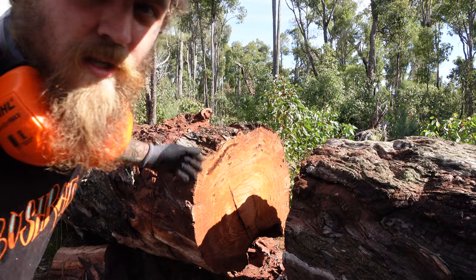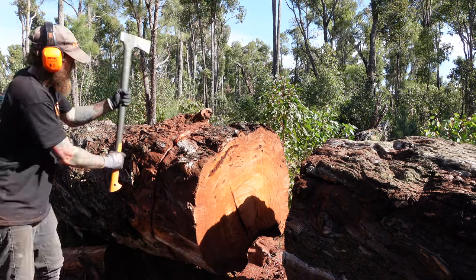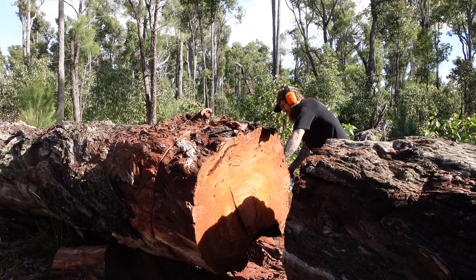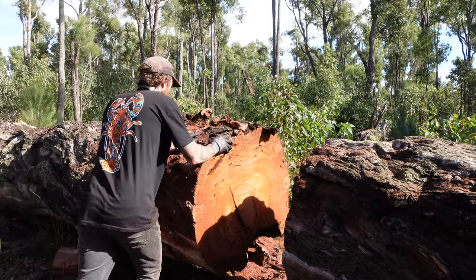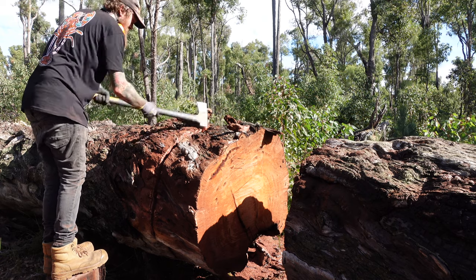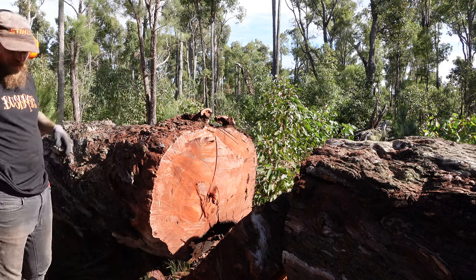We haven't quite reached the middle, so I'm just going to chuck a wedge in it and see if we can bash this thing off. She's only just hanging on. Bar's about this much too short, but we'll get her off. Oh, thank God for that.